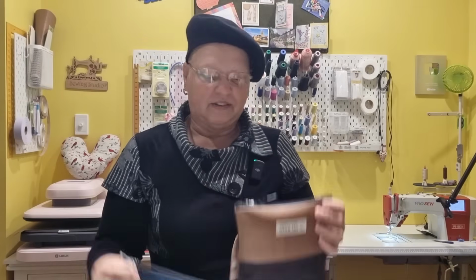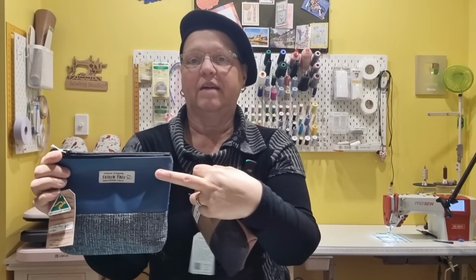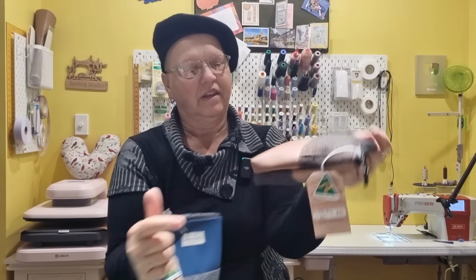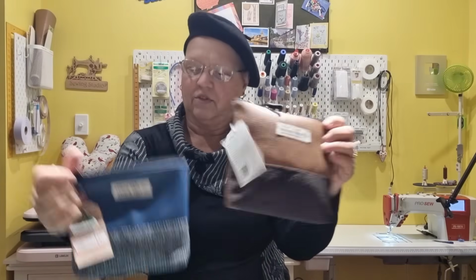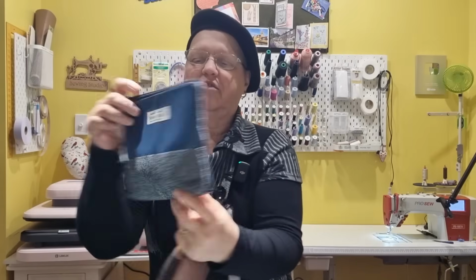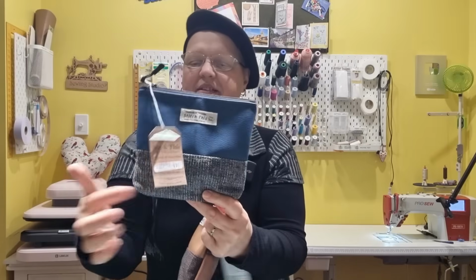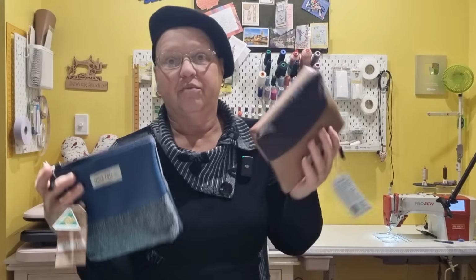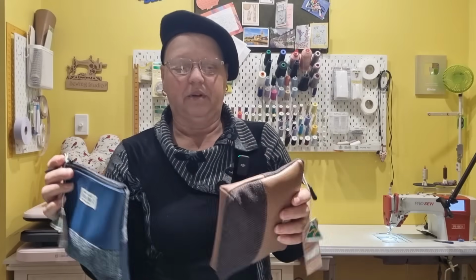At number 6 are my vinyl toiletry bags. Now, I've done a couple of videos with these toiletry bags, and this is the one that I've done recently. It's vinyl sample swatches as well as upholstery sample fabrics, and you've got 2 different shades of blue in the vinyl and then the same colour of upholstery fabric on the top. So I just use whatever I've got access to and put it back together again.